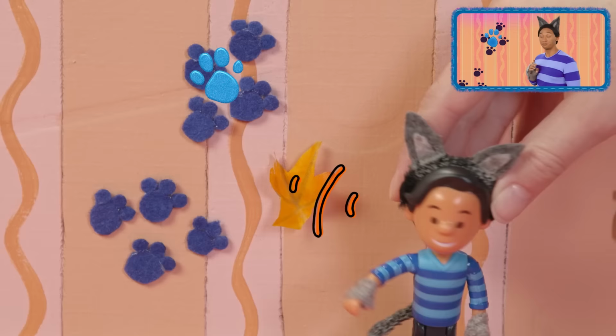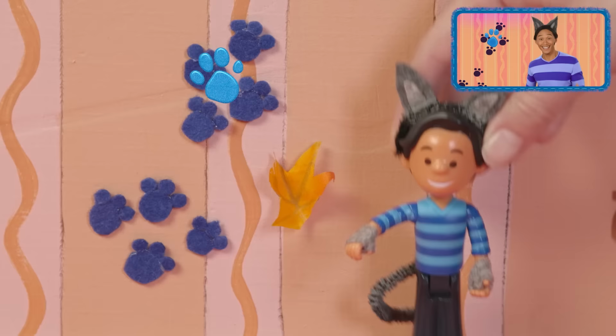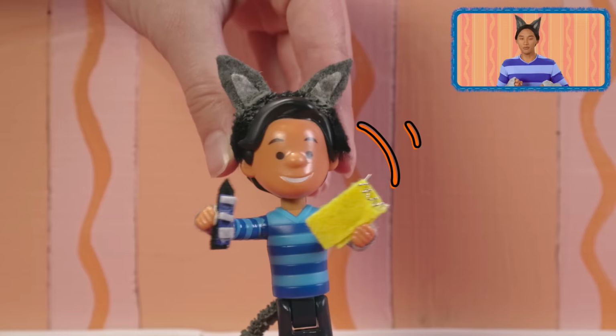Interesting. You know what we need? Our handy dandy notebook. Notebook. Right. Okay. There. Maybe. But I think we should find two more clues just to be sure. Let's think.